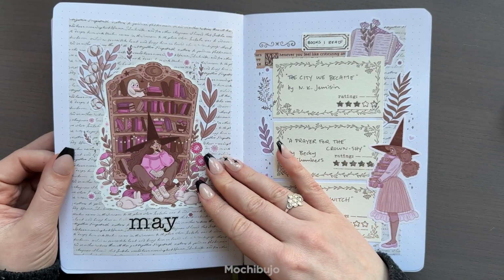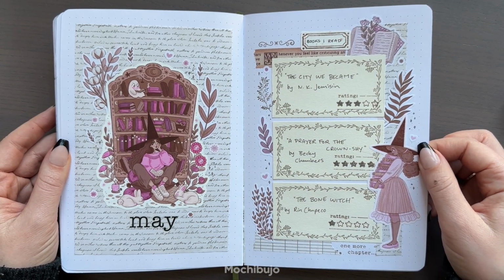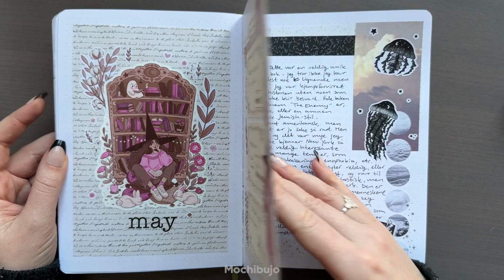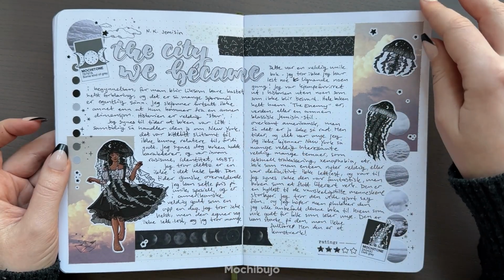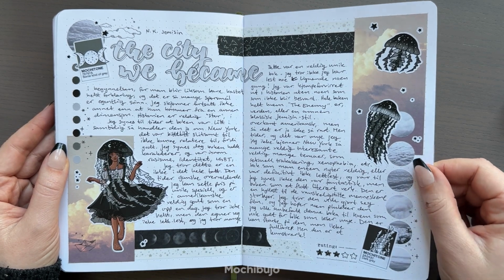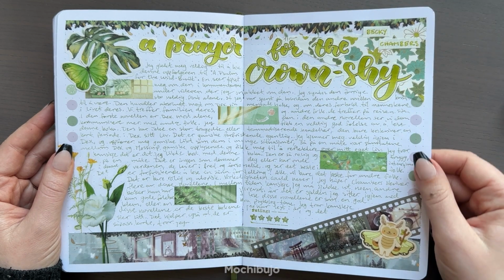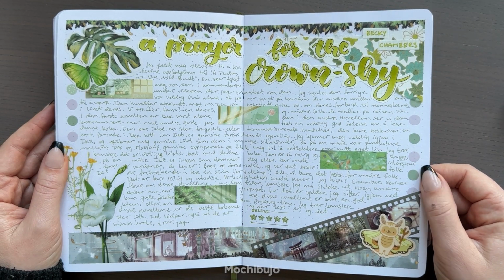In May, I read 3 books. Here, I think my favorite was A Prayer for the Crown Shy by Becky Chambers, which was the sequel to the Psalm for the Wild Built that I read earlier. This was also the month where I had the first book that I just didn't quite like, and it was the beginning of a series, The Bone Witch by Rin Chupeko.